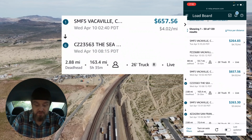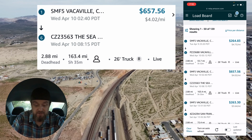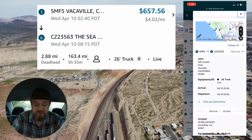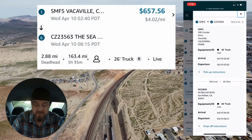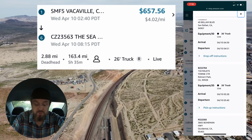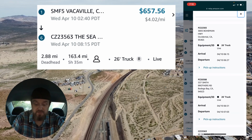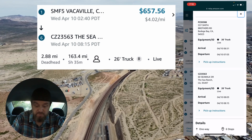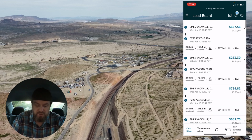Here's another Vacaville going to $4.02 a mile, $657 payout, 6 total stops. Starts at SMF5, so that SMF5 is probably like a big player up there. That's probably like our SAN5 or SAN3 down here. Going to San Rafael, going to Rohnert Park, to Occidental, California, to Bodega Bay, California, and then ending up in the Sea Ranch. Never heard of the Sea Ranch.